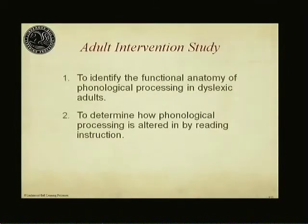Now I'm going to talk about the first study that was published in Neuron in 2004. This was a collaboration between Wake Forest and Georgetown. We were looking at adult dyslexics, and these were dyslexics who had been identified in childhood, and they were quite severe. They still had problems as adults.